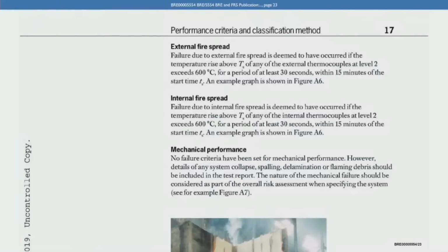And I think if we go over to the next page in the guidance there, under mechanical performance, we can see we've got those 3 criteria there. And it says this, no failure criteria have been set for mechanical performance. However, details of any system collapse, spalling, delamination or flaming debris should be included in the test report. The nature of the mechanical failure should be considered as part of the overall risk assessment when specifying the system. Do you see that there? Yes. So again, were you clear when you read this that it was a particular system and that what needed to happen as part of this assessment was an overall risk assessment, including how it had behaved mechanically? At the time, yes, I would.